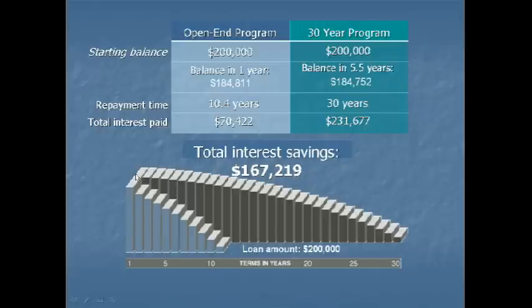Of course, here's another visual. This is your first mortgage and how it would play out over a period of 30 years. But this is the first mortgage that you get to pay off quickly by having a second mortgage or an open line of credit or a HELOC, but it has to be an open line of credit. So your 30-year mortgage gets paid off in 10.4 years, and you save $167,219.